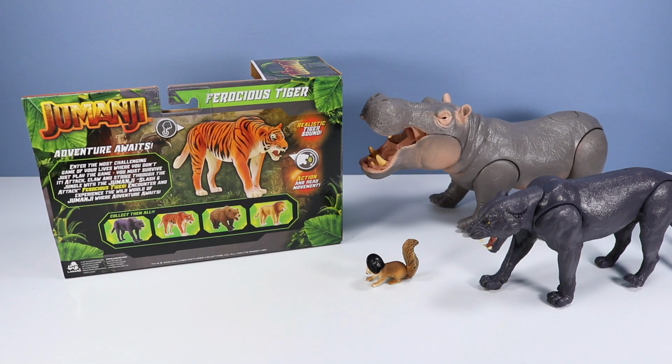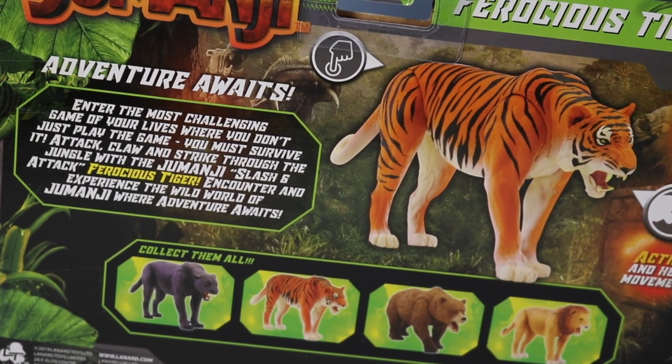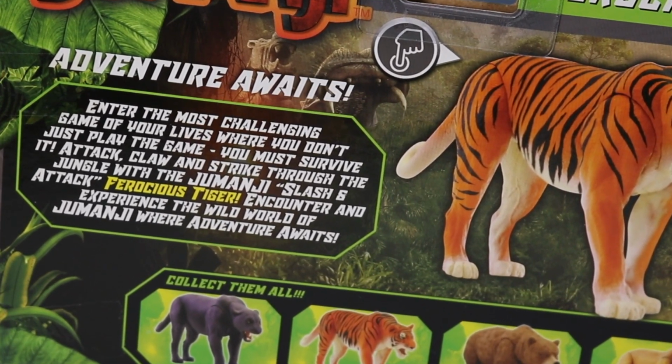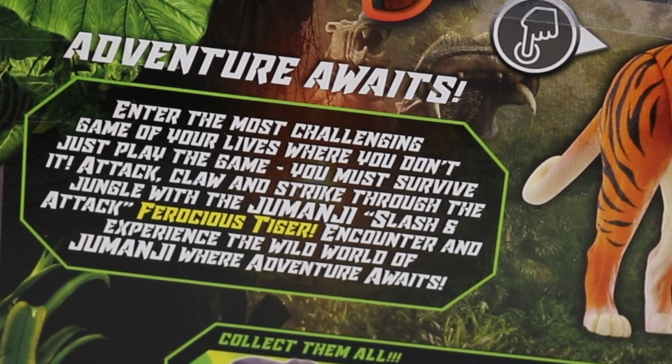On the back of the box of the Ferocious Tiger: Enter the most challenging game of your lives where you don't just play the game, you must survive it. Feels like I've heard that before. Attack, claw, and strike through the jungle with the Jumanji Slash and Attack Ferocious Tiger. Encounter and experience the wild world of Jumanji where adventure awaits.